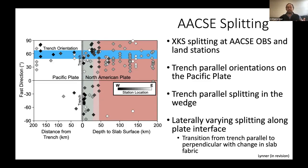This is perhaps easier to see in simple graph form, with all of these fast directions that are non-trench parallel. This blue bar represents roughly the orientation of the strike of the trench, and it's a wide range because we have a curvature here. But most of the stations offshore, and then deep in the wedge, signified by this big red box, are roughly trench parallel in orientation. I will note on this plot, the left-hand side is distance from the trench.